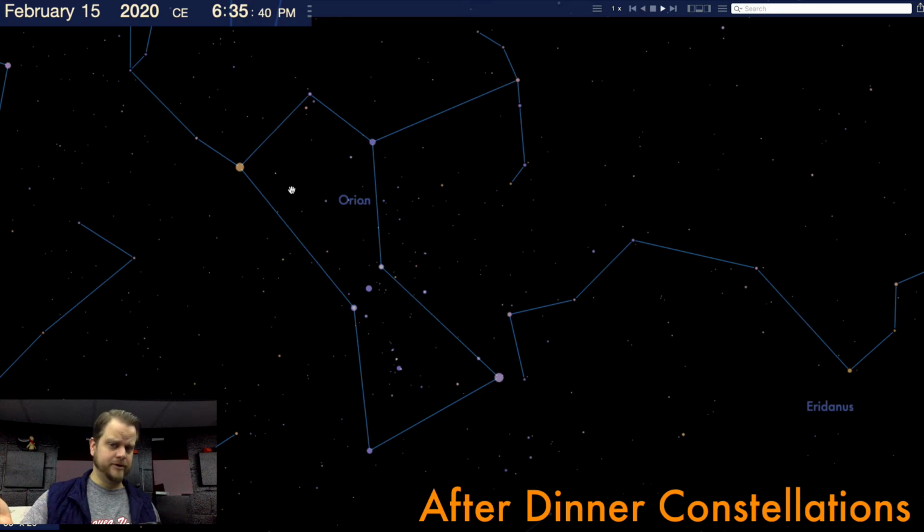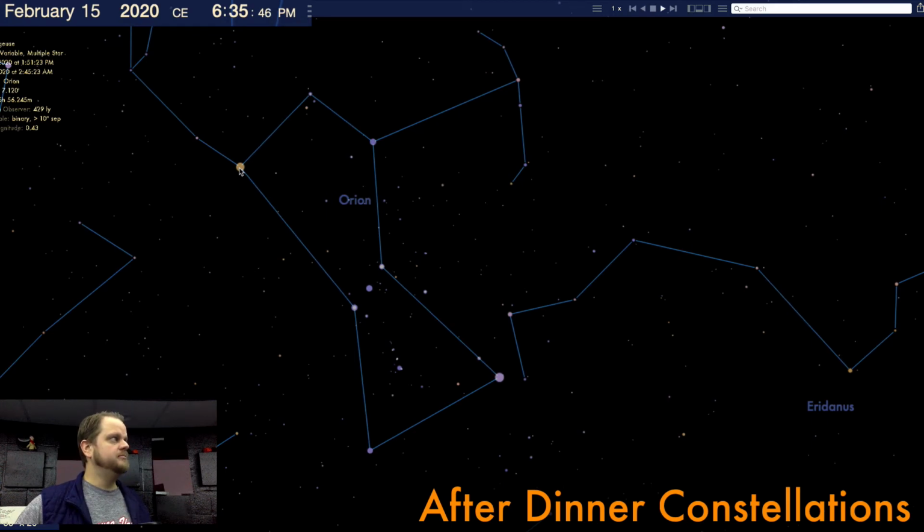If you haven't heard, take a look and see about Betelgeuse dimming. Don't worry about it going supernova. It does this thing, but yeah, so there's Betelgeuse. Maybe it will go supernova. I can hope, but I wouldn't bet on it.